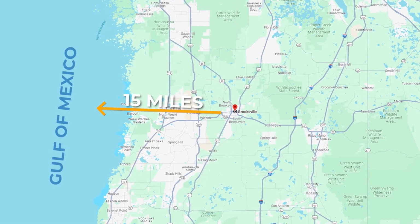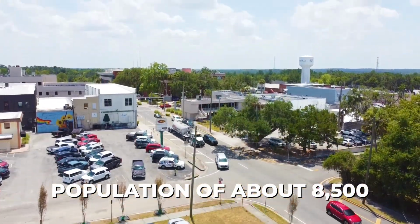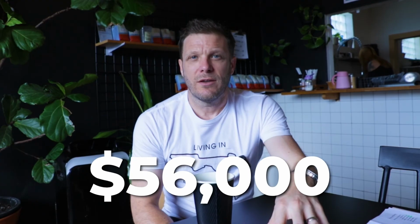So location-wise, it's really convenient to just about everything, and we're only about 15 miles away from the Gulf of Mexico. As for the population of Brooksville, about 8,500 people, so very much small town Americana, a very small town or city, I guess it is. And as far as the average household income goes, that's around $56,000. Like I said, or I will say in this video, jobs are a little bit scarce, so if you're looking to work, make sure you have that lined up if you're moving to Brooksville.